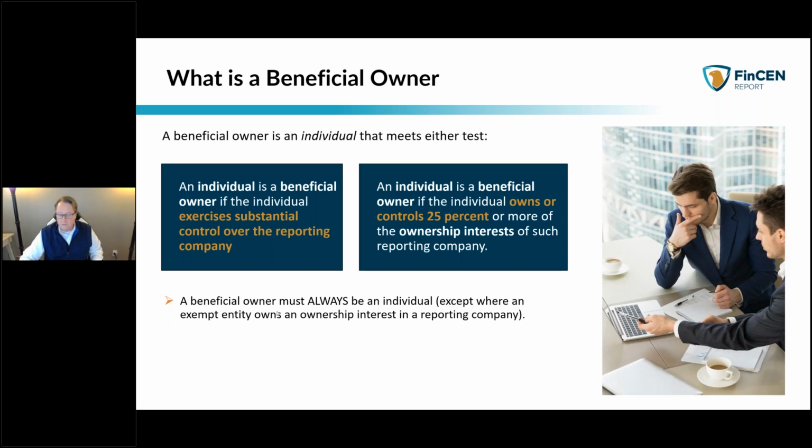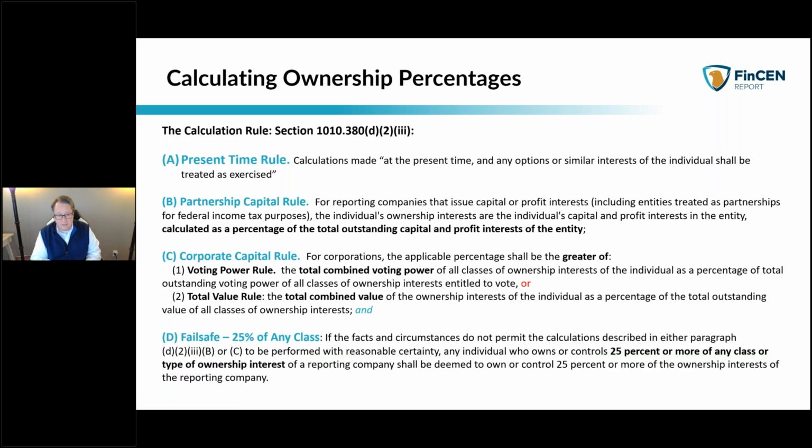Unfortunately for everyone, this is not at all an easy question to answer. When we're calculating percentage ownership, FinCEN has actually given us, in the regulations, some very precise rules on how we're supposed to calculate who is a beneficial owner. First, when we have securities in a reporting company that are convertible or subject to vesting, we treat all the calculations at the present time as if any options or similar convertible interests of the individual have been exercised. So for an individual that owns stock and also a convertible note, you would treat the convertible note as if it had converted into stock and then apply the percentage ownership test.